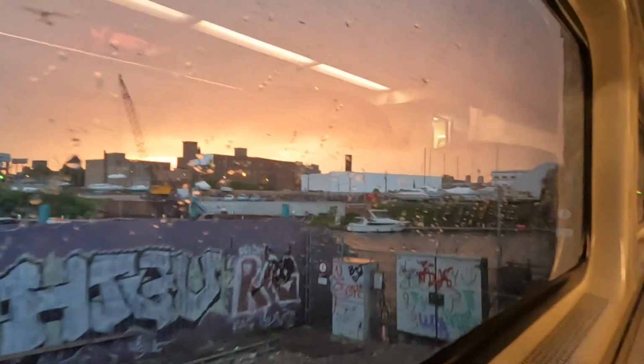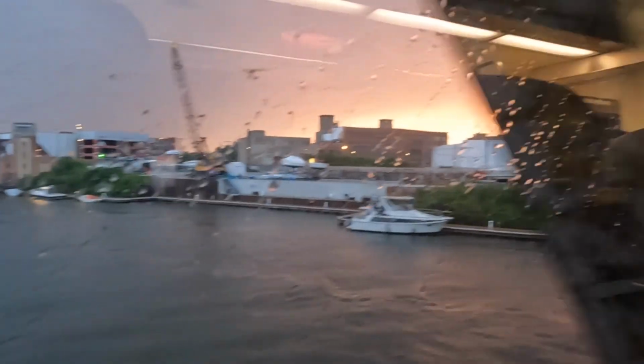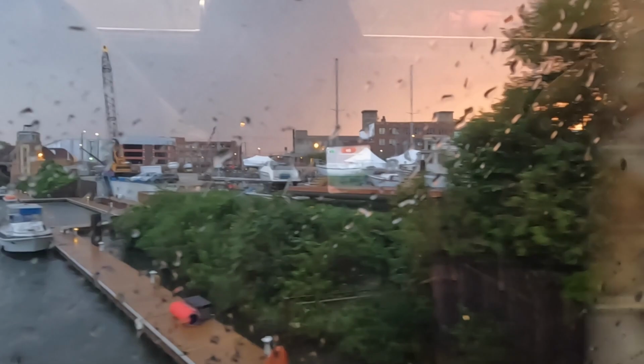Chicago, heading over the lift bridge to Union Station. Now we are on the final approach to Chicago Union Station. We go over a bridge across the Chicago River. There are so many bridges in Chicago. We go through Metra and Amtrak's yard. Almost all of Amtrak's long-distance routes converge here, with some exceptions.